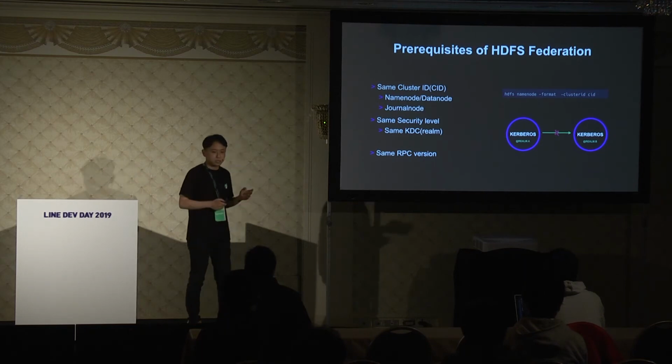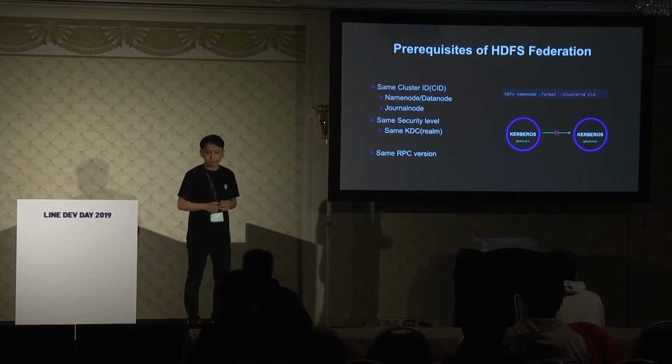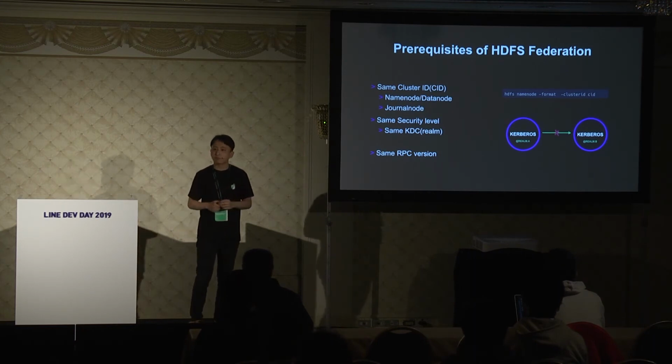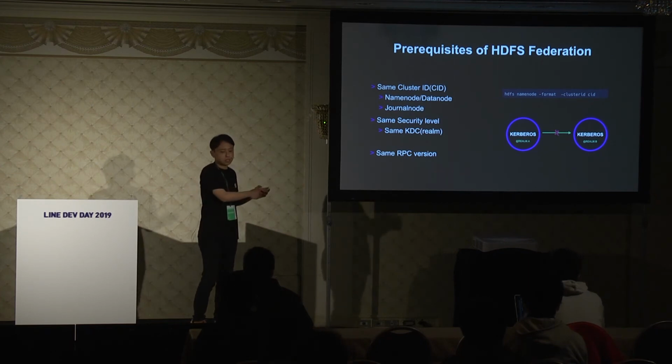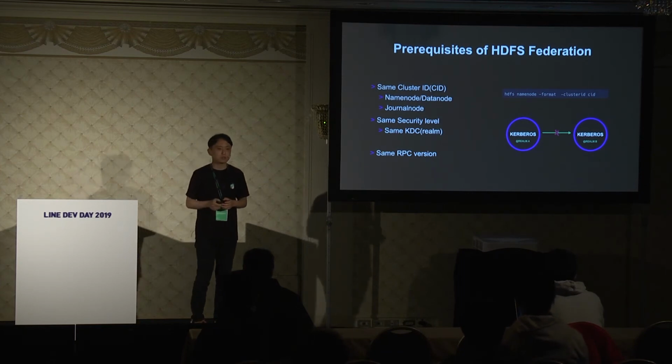Second, the same security level. When Kerberos is enabled, the realm must be the same. The last requirement is the same RPC version. And this one, I think, is very straightforward because those components need to talk to each other. They need to have the same protocol schema. Because these difficulties were expected, we chose vanilla Hadoop in the first place. Let's see how we solve those problems.